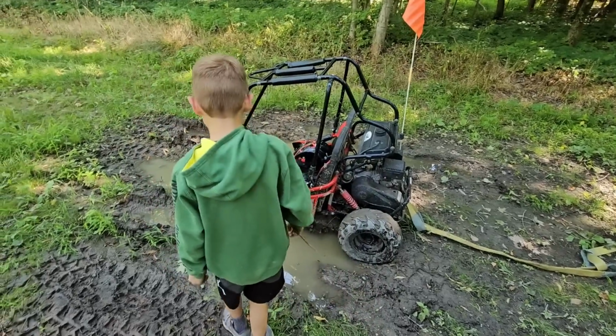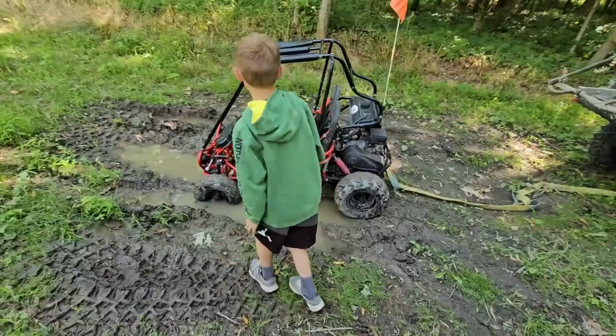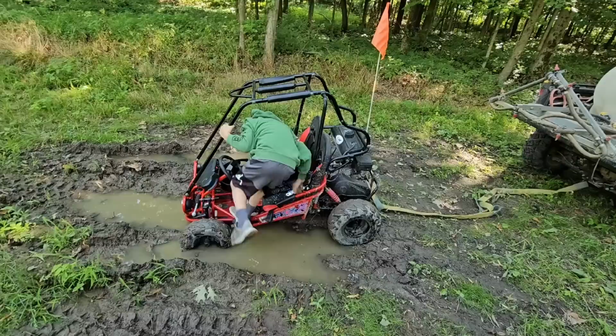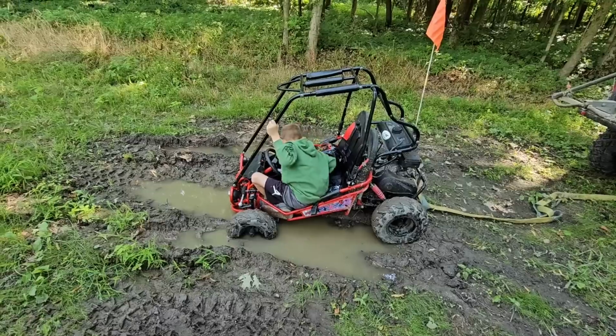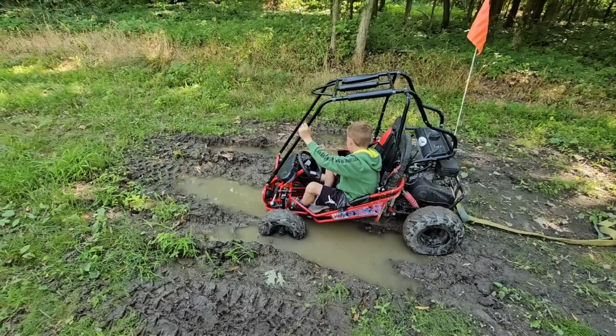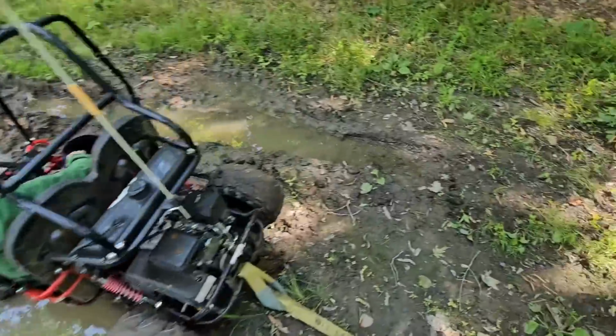Try not to get muddy. Can you do it without getting muddy? There you go. Okay, you don't have to start it, just put it in neutral. The middle one, right now. Got it? Okay, I'm gonna pull. You gotta steer it out.